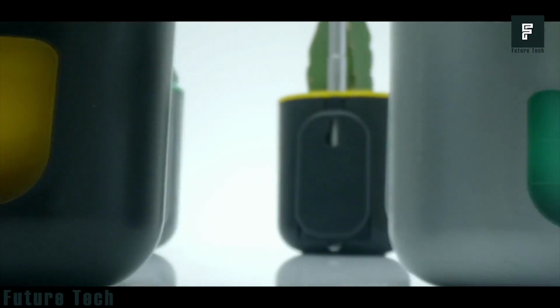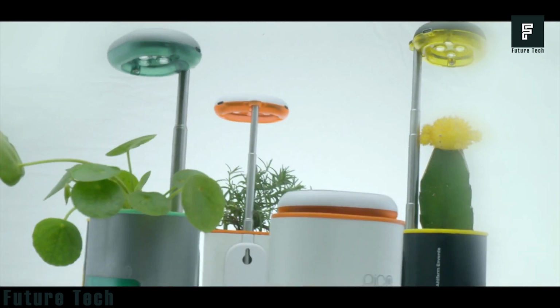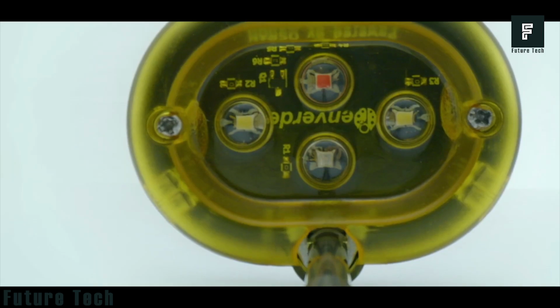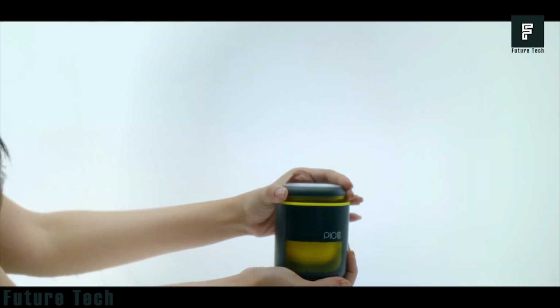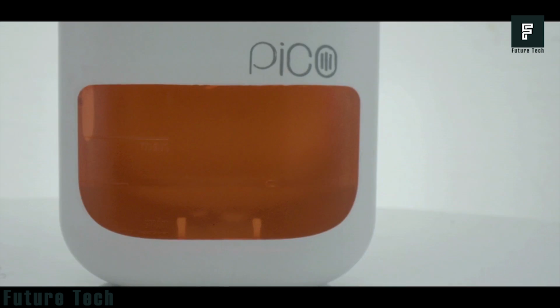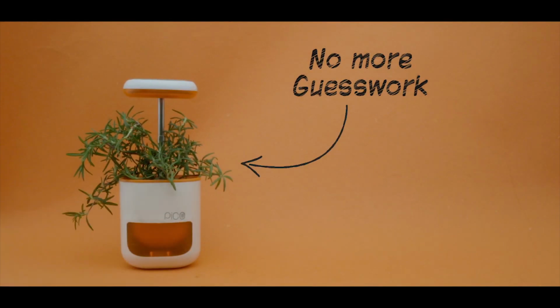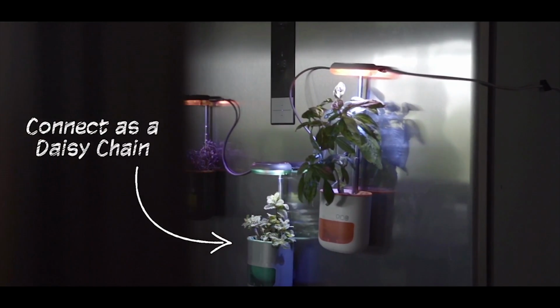Pico is a very tiny planter and light setup that can be taken anywhere and will power your plants day or night. Its built-in LED lights are proven to be the only light source most indoor plants require, making for healthy plant growth in any room of your home. A single Pico costs just $29 on Kickstarter and will ship sometime around May of this year.